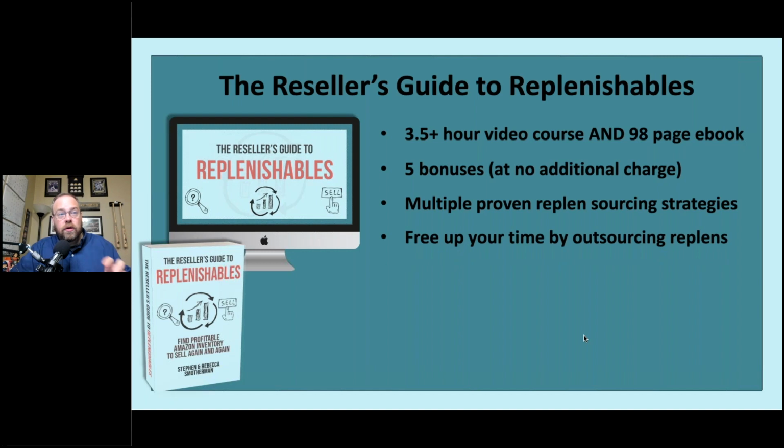This course also walks you through lots of ways to outsource your replens: outsourcing your replen management, your replen restocking, your replen prep and ship, even outsourcing your replen finding. So there are lots of ways that you can save time and money by outsourcing your replen business so that you can focus on finding more replens. You can even train someone who can also find more replens for you. We walk you through that in this course.